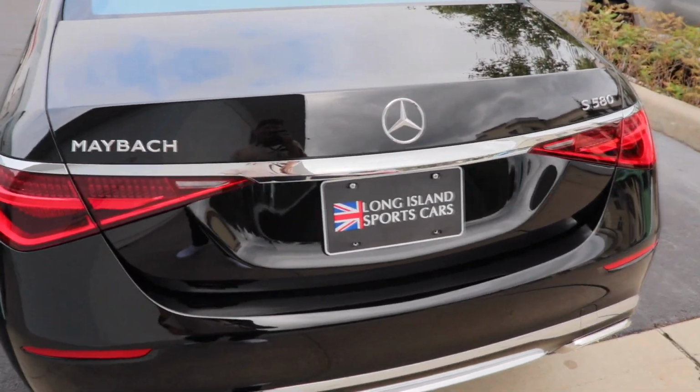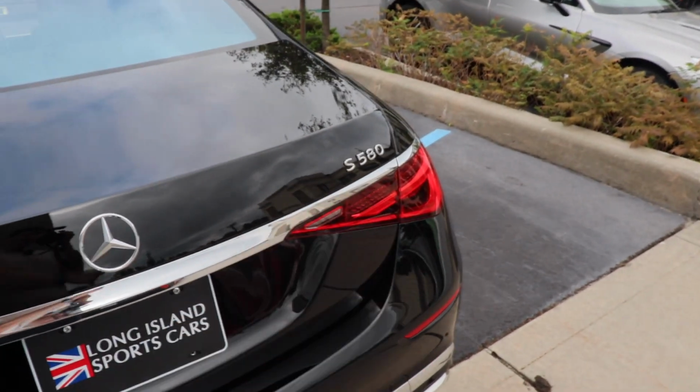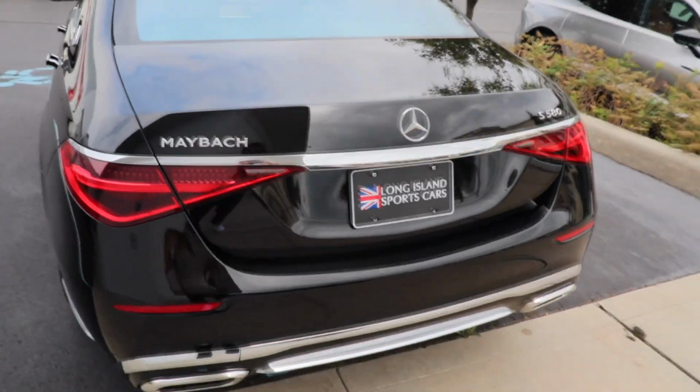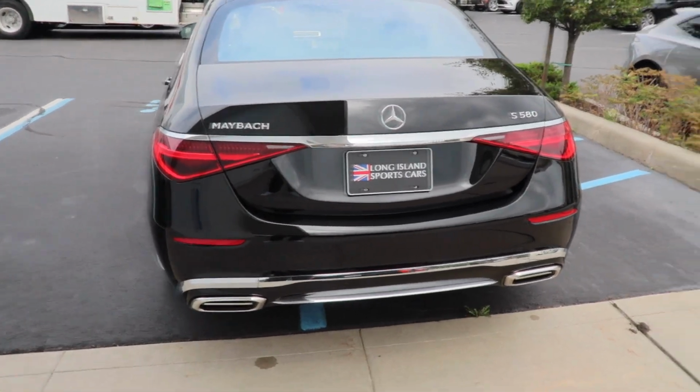We'll give it a cold start in a second. We have the Maybach logo right here, the Mercedes logo, and then the S580 badge right there. The rear end, there's nothing too special about it back here besides just saying Maybach. It's going to look like kind of any other S-Class that's out there.